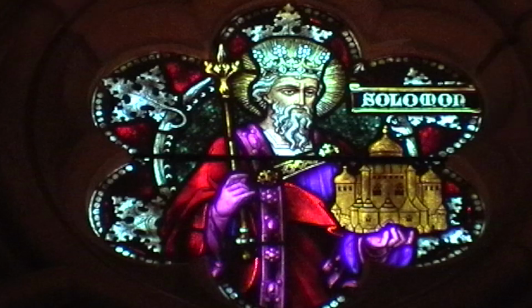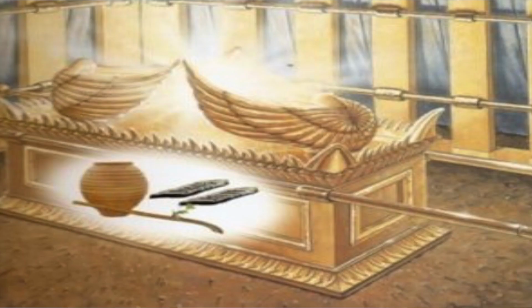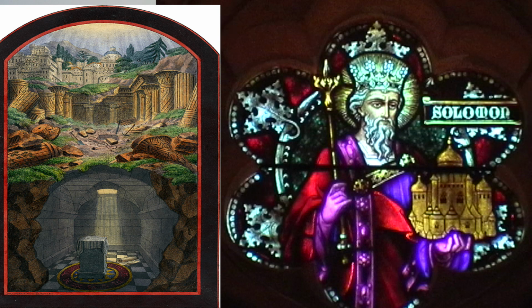What's not generally known is that King Solomon was extremely concerned that the enemies of Israel might make war and steal these sacred treasures. So he had replicas made of all three objects. These were to be placed on display in the Holy of Holies, whilst the originals were to be housed in the secret vault under the temple.